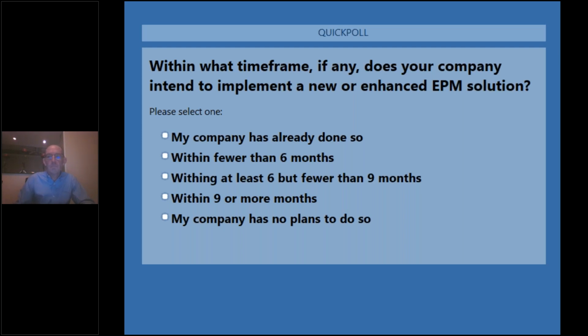Maybe you don't have plans, but if you don't have a solution in place, certainly, as you said, Philip, you consider yourself to be a technology evangelist for finance and accounting, and this is the way of the future.